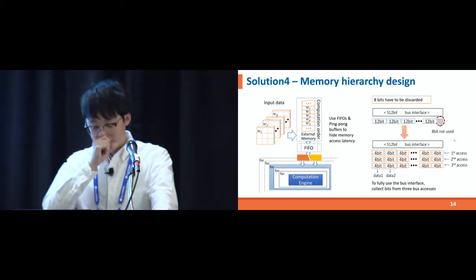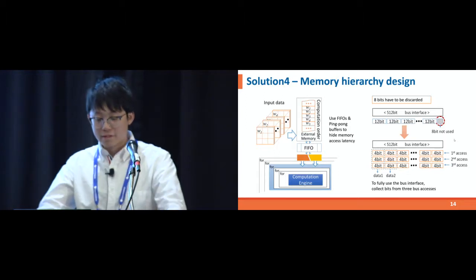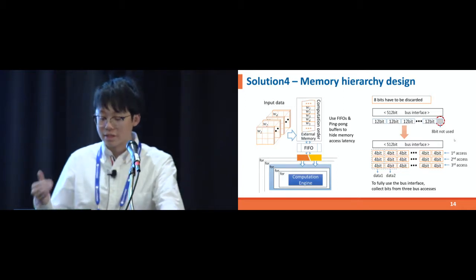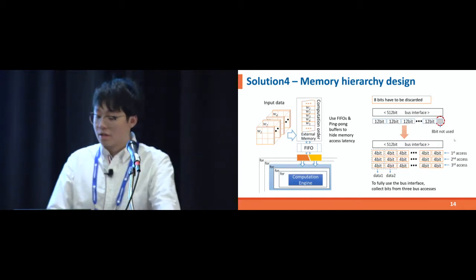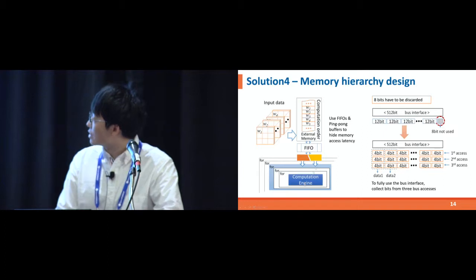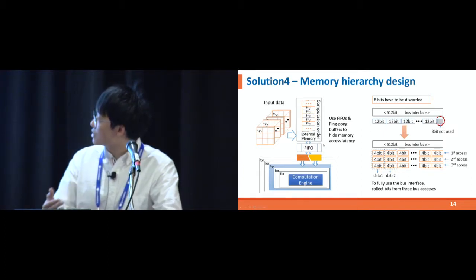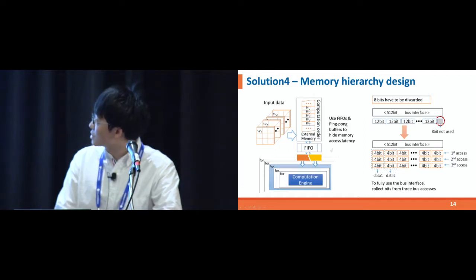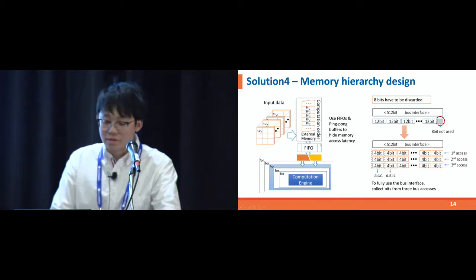And as I mentioned before, the memory issue is pretty significant. So we try to design a hierarchical memory. The first step is to turn the multi-dimensional weight into a linear sequence. On the left side, the multi-dimensional weight is turned into a linear sequence. And we also insert a FIFO and a ping-pong buffer between the memory and the computational engine. The FIFO is for prefetching a small amount of data, and the ping-pong buffer is for hiding the memory access latency. So in this design, we can use the external memory, but we will not introduce additional latencies.